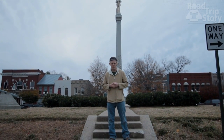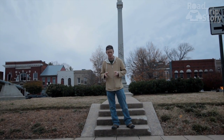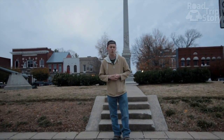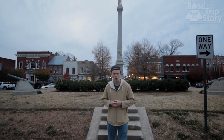The key takeaway here that I want you to see is that battles not only happen the day of, but some of these soldiers, from what I've read, didn't leave this area until months and months after the battle ended. Finally, they could go home, Confederate or Union.